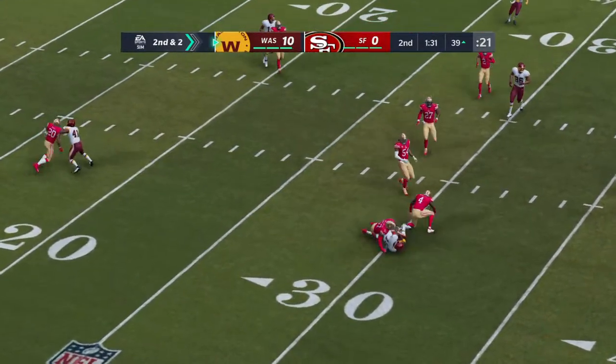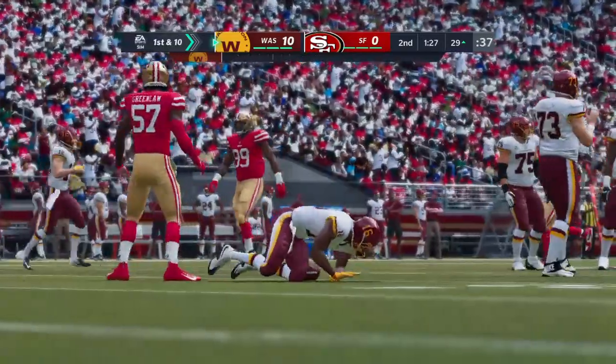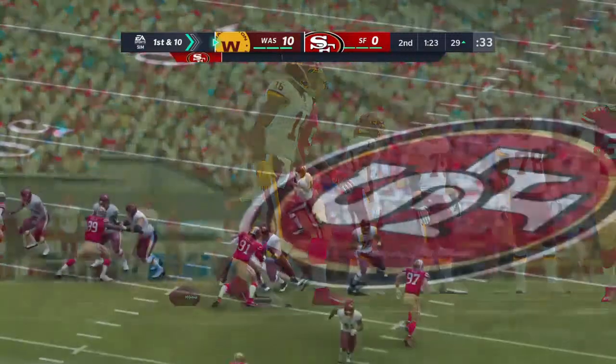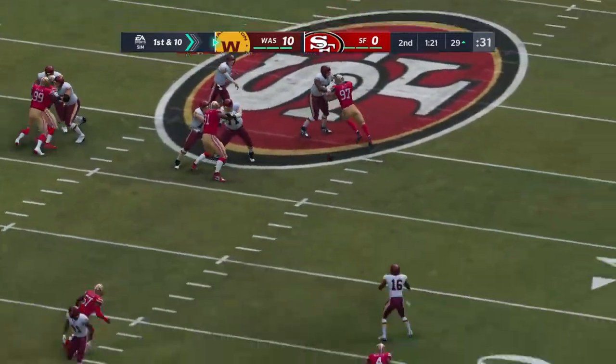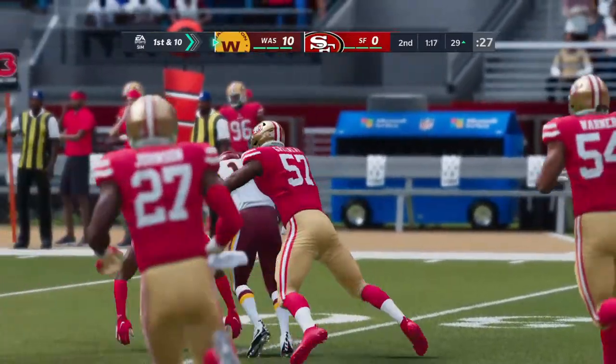Now a throw here on 2nd down, and that's complete. And he'll work it inside the 30 to the 29-yard line. This has to go down as one of the simpler routes in the playbook, but oh so effective. Nice completion there. Keeps the sticks moving.